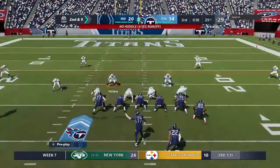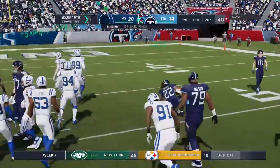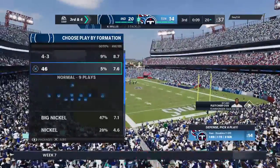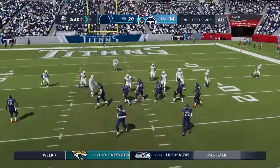DeForest Buckner. 1-yard gain. They'll run it again with Henry. At the Colts 25. Call it a gain of 5 that time, and they'll be left with a 3rd and about 4. Ari Willis on the tackle. That's a gain of 5. Brings up 3rd and 4.